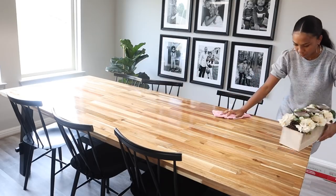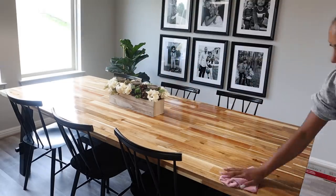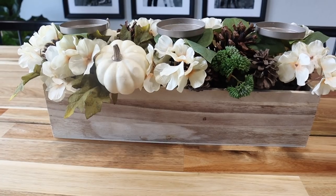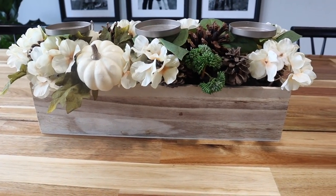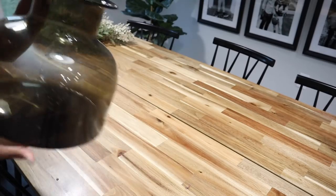So I had this centerpiece for years now. It's one of the few things that I actually kept from my fall stuff that I got rid of, but I didn't like how it looked up against the table, so I moved this one to the upstairs living room, and I picked up this vase from Target today, and I love it.